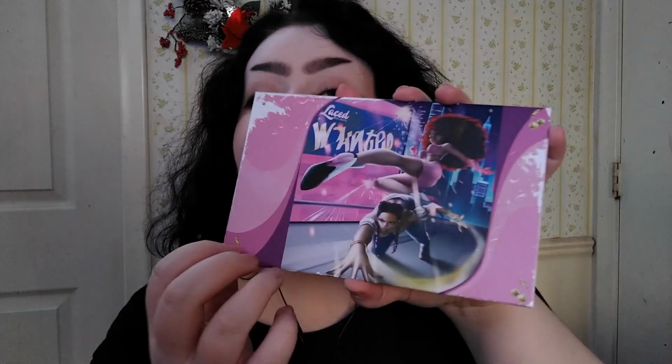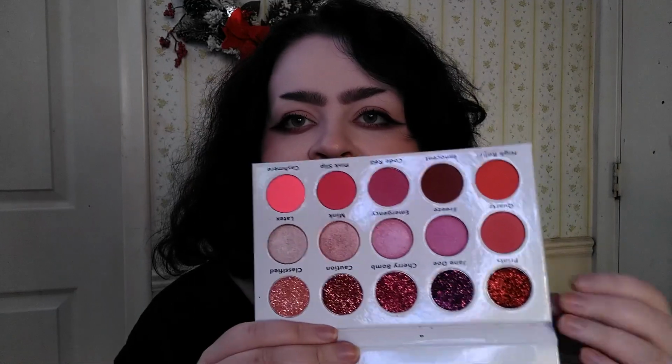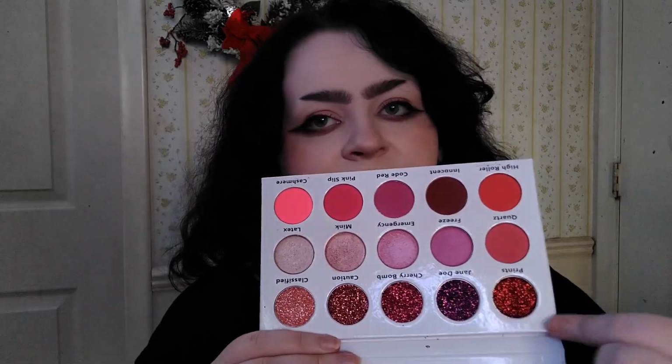My last eyeshadow palette is the one that I got from an indie brand. I have treated this one poorly, so do not blame the beat up packaging on the indie brand. They're doing just fine. The brand is called Laced with Cherry, and the cover looks like this. Ignore this. I beat it up. It's fun packaging. I like it. It is a bunch of reds and pinks, and there's just a whole row of glitter. Love that.